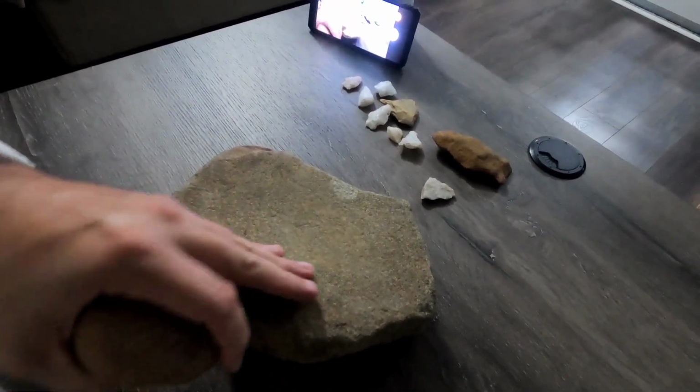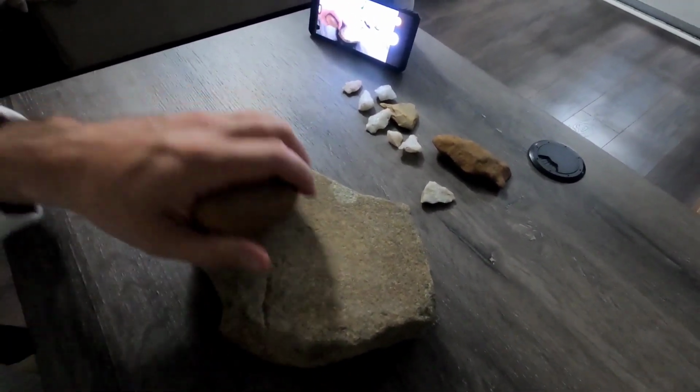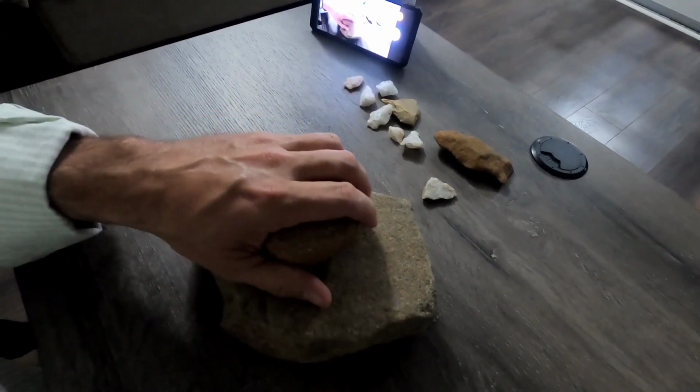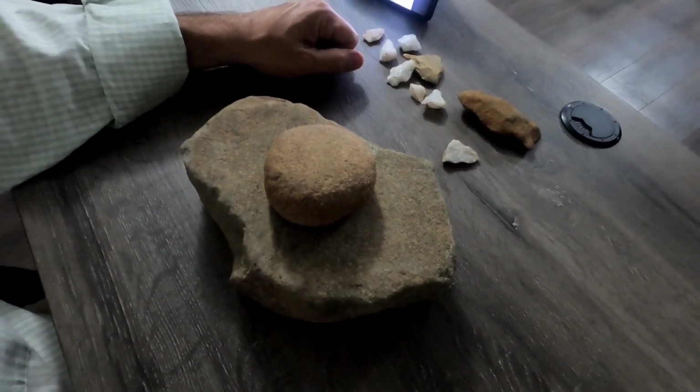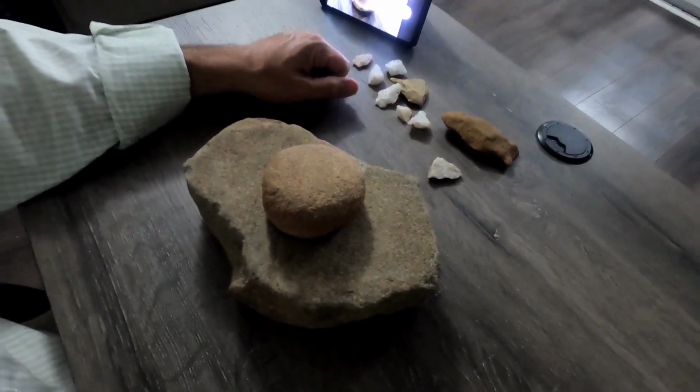And honestly, you know, as deep as it is, it's not very deep yet. It may have been more of a new one. I would love to find one that's really dished out. I think that would be super cool. But just wanted to show you all this recap. So those are my finds from the 2 hunts, 2 different places I went.